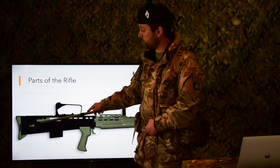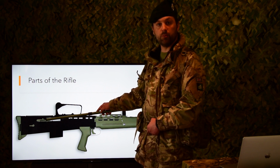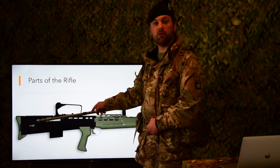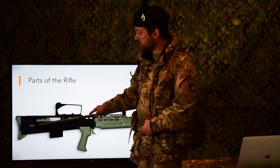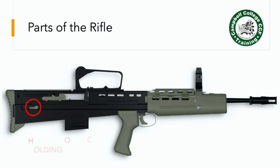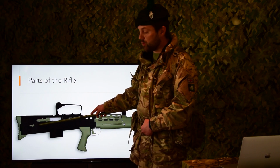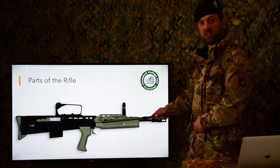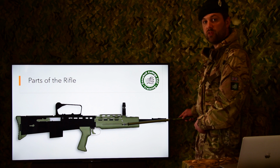To the rear of the bolt carrier, we have the dust cover. The dust cover in general operation stays up. However, when the rifle is cocked or during firing, the dust cover will be in the down position. And finally, on the right hand side, we have the holding open catch. This is directly opposite and linked to the bolt release catch, which was on the left hand side. Holding open catch, dust cover, cocking handle, safety catch, and you'll notice we have no front sling loop on the right side of the rifle.